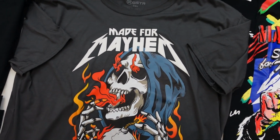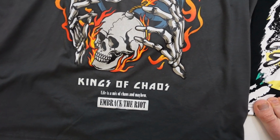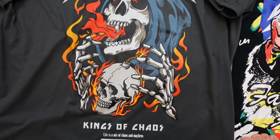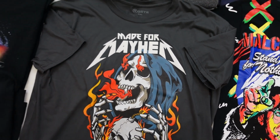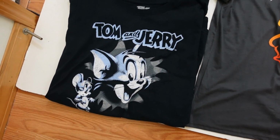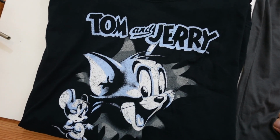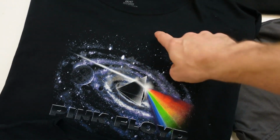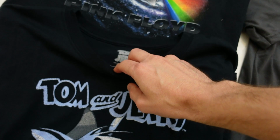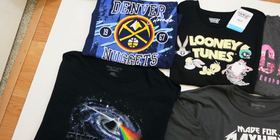This was a skull t-shirt I picked up. Kings of Chaos. Has that skull graphic. Made for mayhem, it says. Over here we got some kind of plus size tees. This is a Tom and Jerry t-shirt. And this is a Pink Floyd. I think this one is 4 extra tall. And this one here is 3 extra tall. So in demand, plus size stuff.